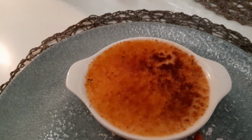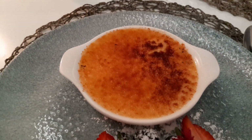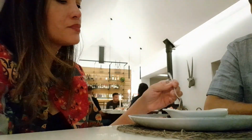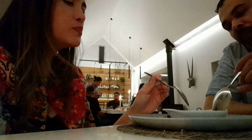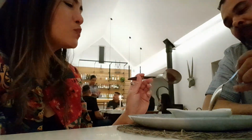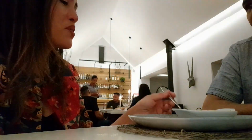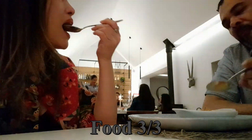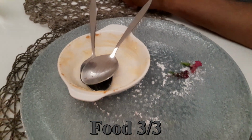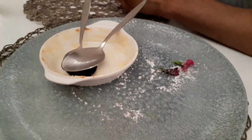I broke my dairy-free, what shall I call it? You know, I don't normally do dairy because it affects my health. And for my birthday, I decided, oh well, I'll have dairy. It did not disappoint. It was absolutely, absolutely delicious. So their food from me gets a 3 out of 3. If I can give it more, I'll give it more. But let's stick with the 3 out of 3.